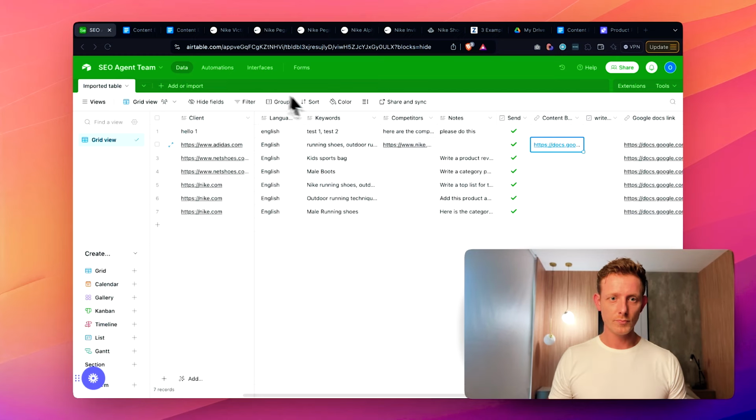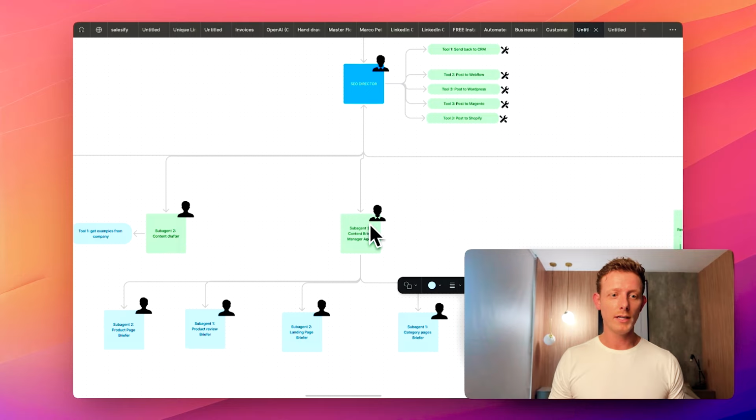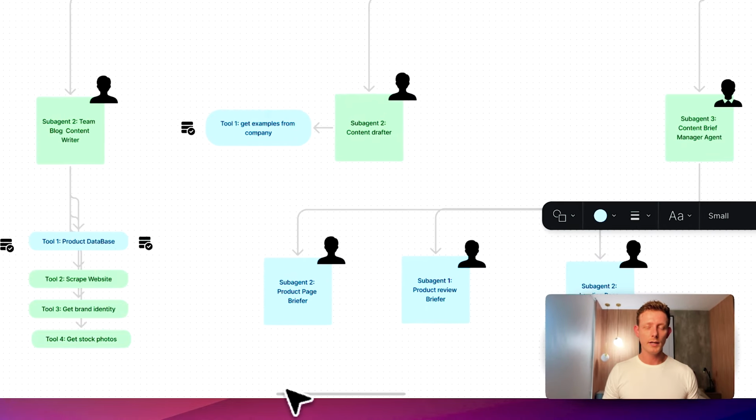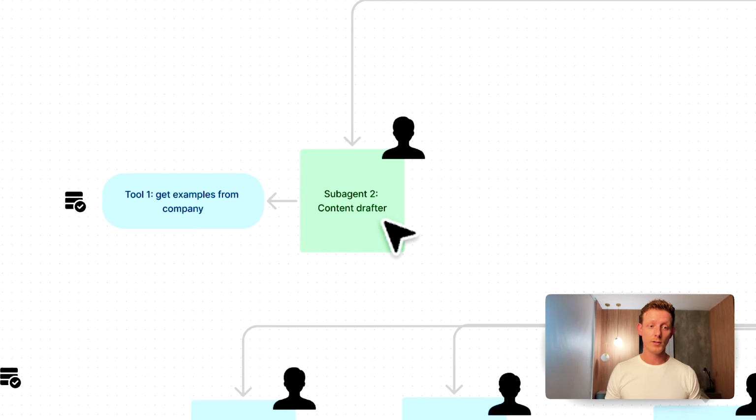So if I go back, let's say the content brief is written and is good, then we go to the actual creation of the content. Now, there we have basically three steps, the first one being the content drafter, right? So he makes the first initial version of the article.